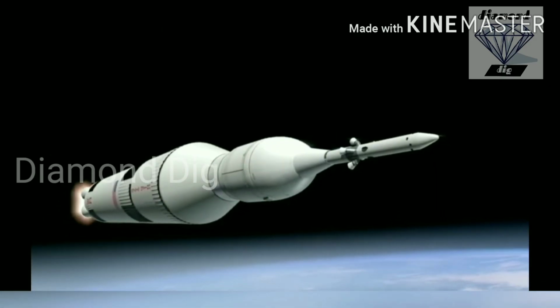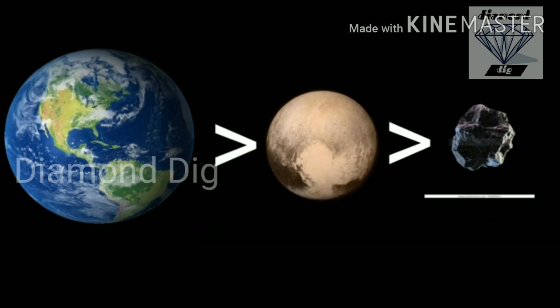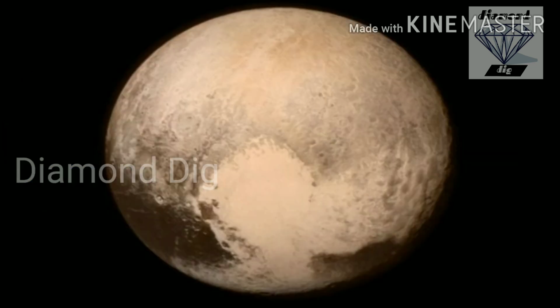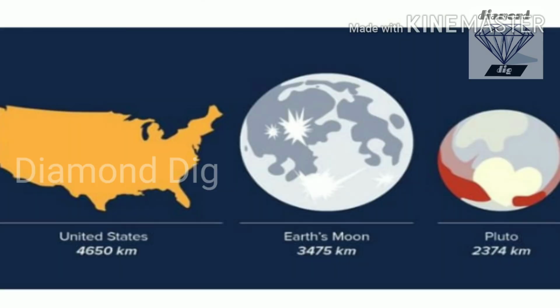And now let's move on to the dwarf planet. A dwarf planet is a rocky object which is smaller than a planet but bigger than an asteroid. We all know that Pluto is small, but do you all know how small? It is smaller than the moon, but do you know that it is smaller than the United States?